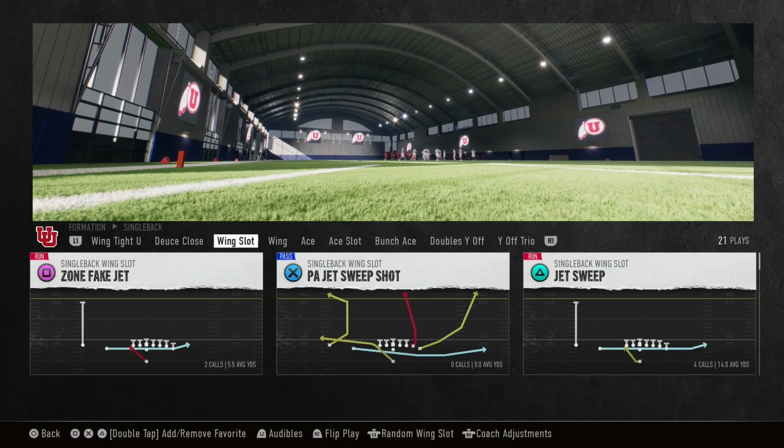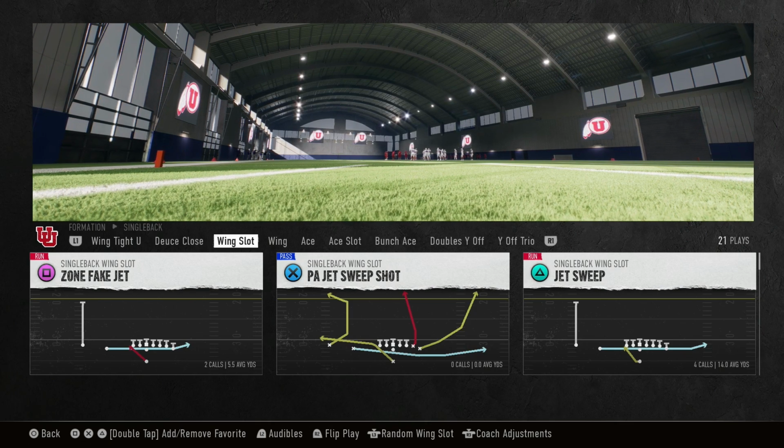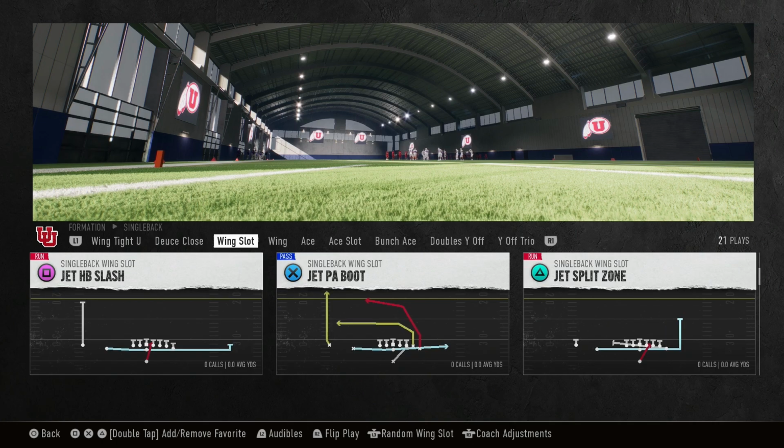We're going to have a ton of pre-snap motion in this formation. You got your fake zone jet. You got play action off of that. And you got the actual jet sweep on top of that. But then we got more. We got a jet halfback slash. We got a PA boot on top of that.